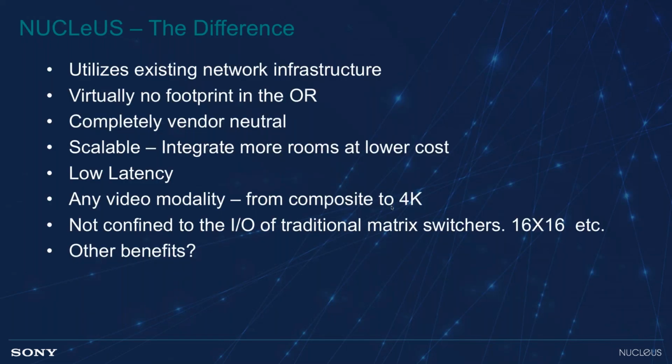This is where we're different. We utilize the existing hospital IP network to move all that content with virtually no hardware footprint in the OR. I'll let you read the bullet points, but the main idea is with NUCLeUS, we are not confined to the I/O of a traditional video switch. There is no video switch.